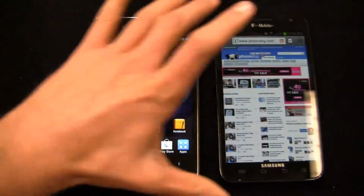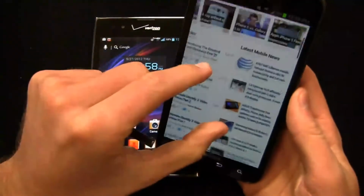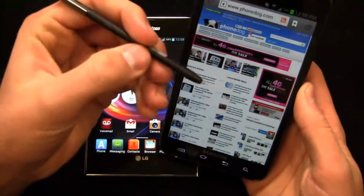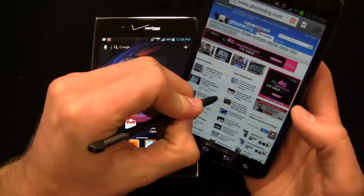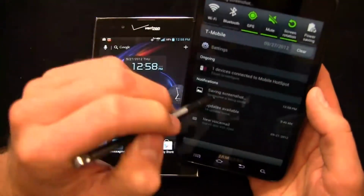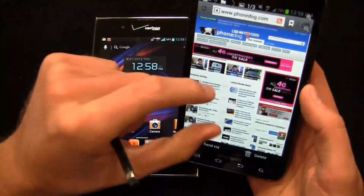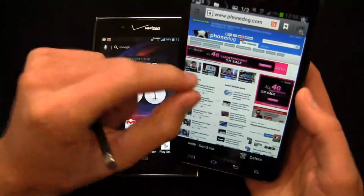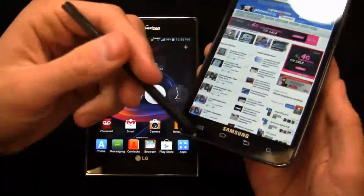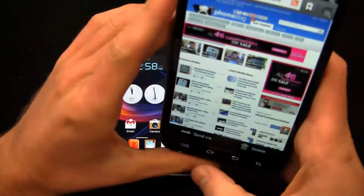You should be able to screen cap on this one as well, and then over here you can press and hold on the S Pen. So if you're in an area on the site, for example, pinch to zoom, very responsive on the Note. But let's say press and hold and snap a picture, and then save screenshot, and then copy to clipboard over here. And again, I can zoom in, and of course I can make my changes as I see fit in the S Memo application over there. So I can send via and then hit delete.